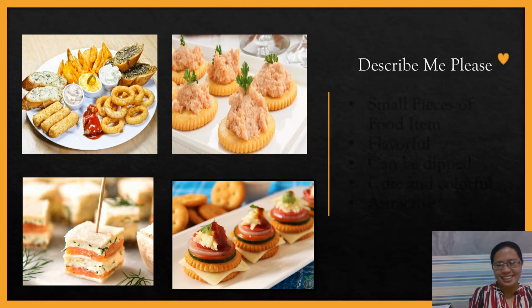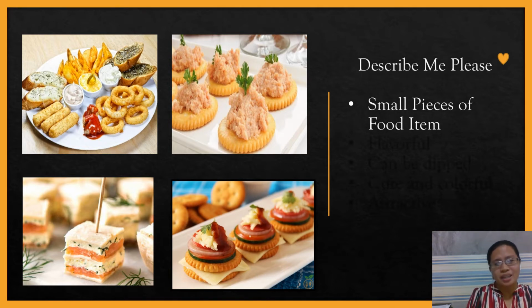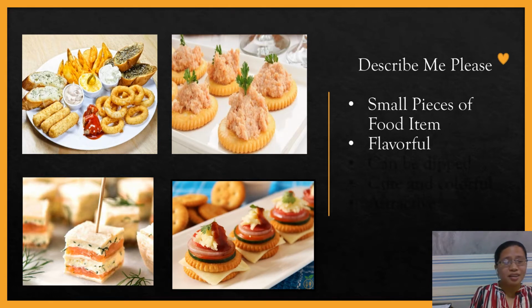Sige nga. Ayan. So maybe some of you would say, these are small pieces of food item. Kasi maliliit lang sila. Others might say, they are flavorful. Yes, siguro sa tingin ninyo, ang sarap niyang tingnan. Okay? Parang malasa siya. Kasi iba't ibang ingredients yung nakikita ninyo dyan sa picture. Ayan. Others might say they can be dipped. Oo, kasi sa unang picture, merong dip. Okay?